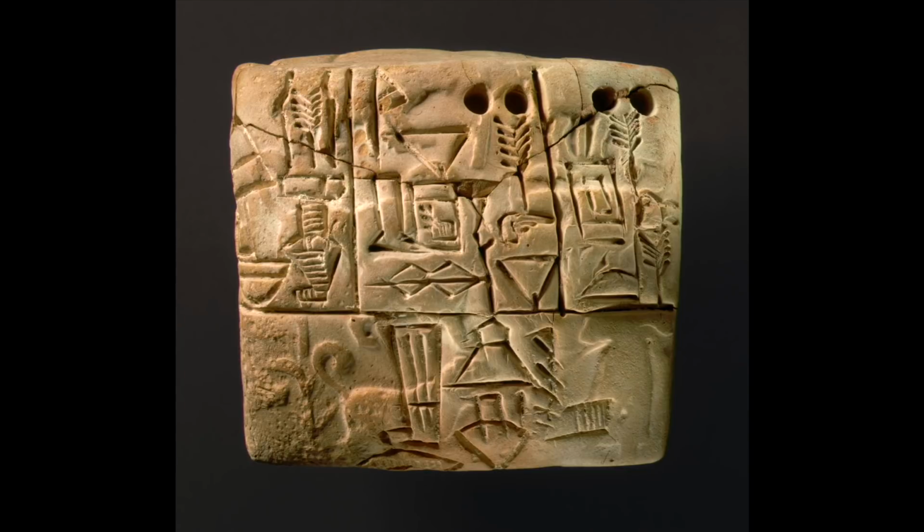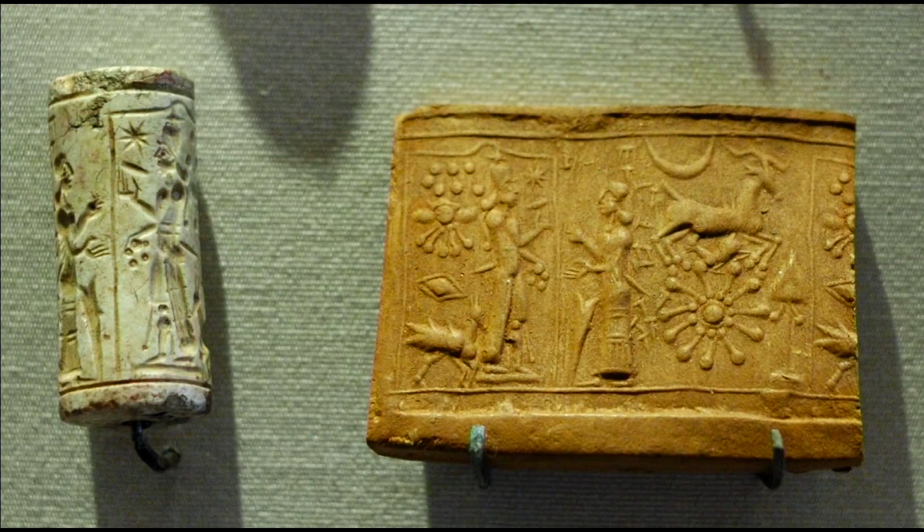This is an unfired cuneiform clay tablet. These first examples of writing were produced beginning about 3400 BC. This is Sumerian. At the same time and connected to that, cylinder seals began to be used as an administrative tool, a form of signature, as well as for jewelry. The seal is on the left, the modern impression is on the right.